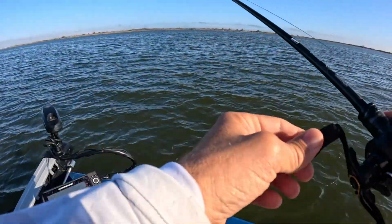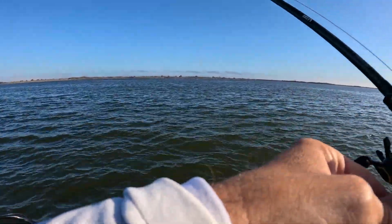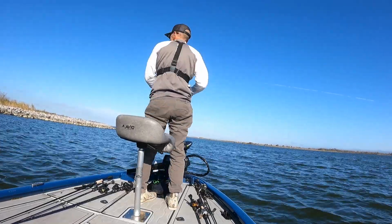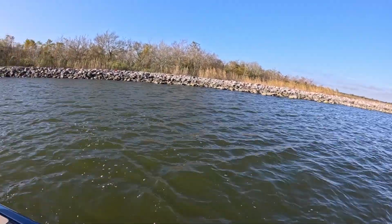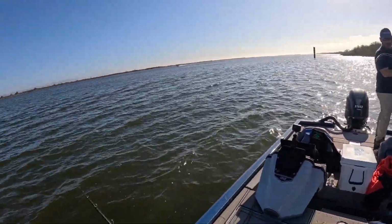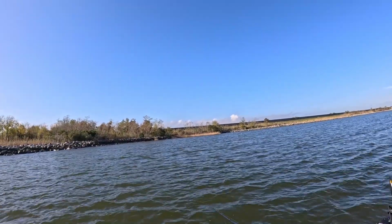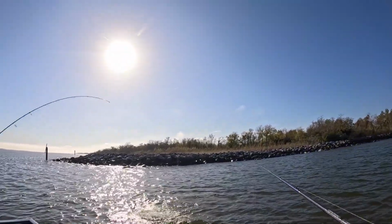Oh, smoke! Smoke. And another smoke. There's some fish right there. Good eater. I mean, not a bad fish. It's not what you've been catching. That's not a bad trout.